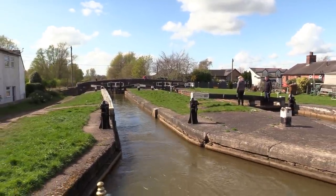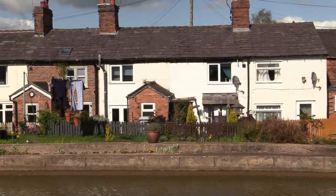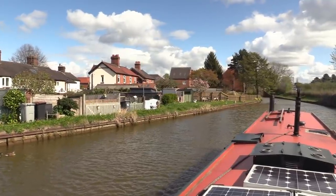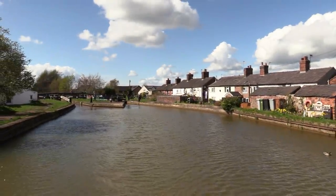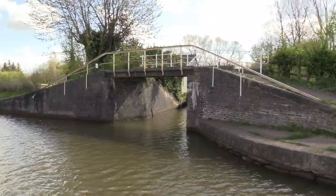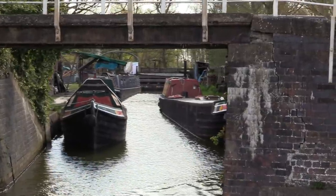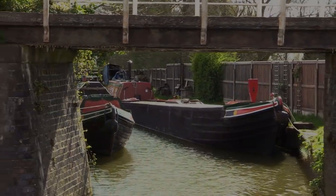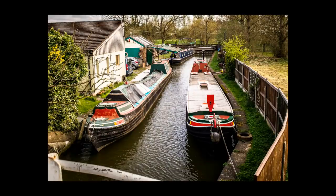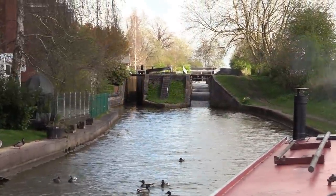That was number four, I'm pretty sure. And what a pretty little spot. An arm here, wonder what's in here. Oh my, a couple of working boats. Wow. Yeah, this is unusual. Twin locks, but one of them looks to have been decommissioned.